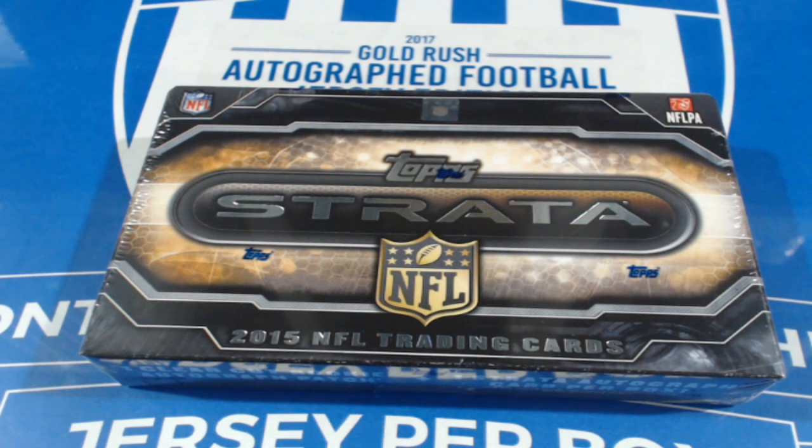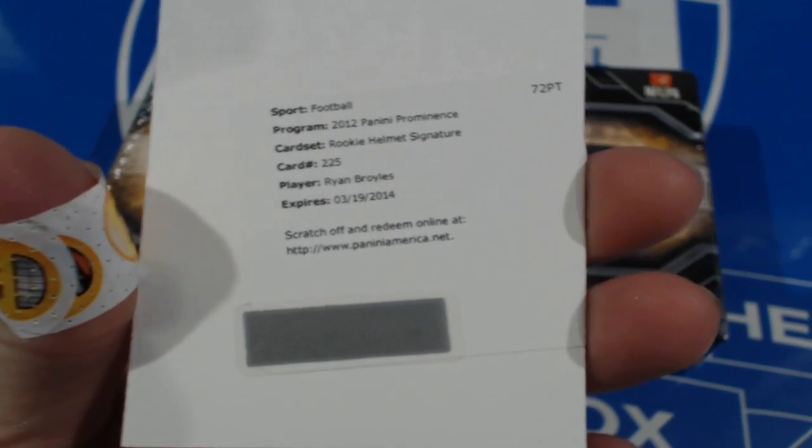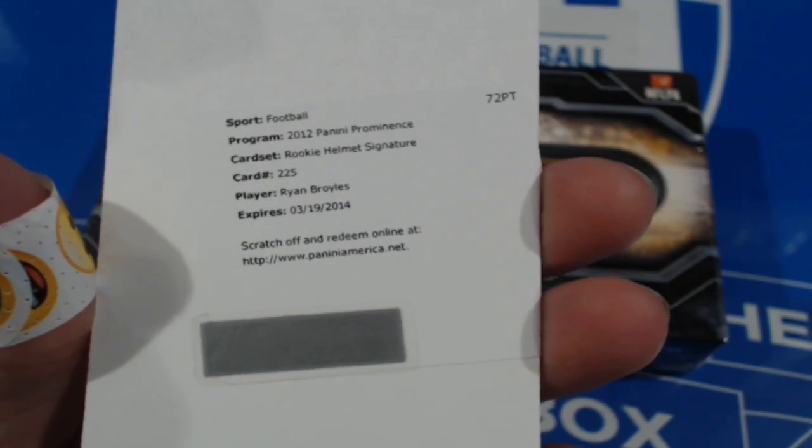They're all the same. They're all numbered to 245, but the letter autograph is worth more than the rest of them. But scratch that thing and redeem it, D-Wags, and you are good, man. It is expired, but they do accept the expired redemptions. So you're okay. If you don't want the Ryan Broyles, then hopefully they won't send it to you in 4 months, and then you just request a replacement.